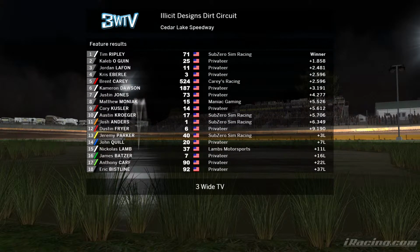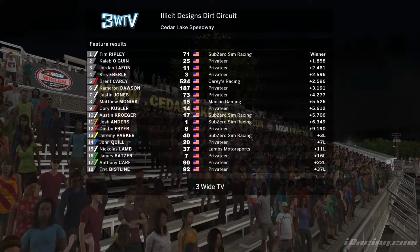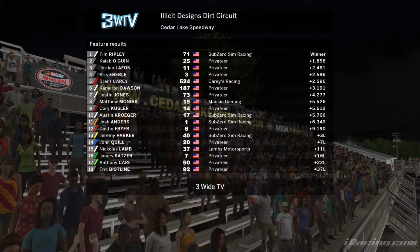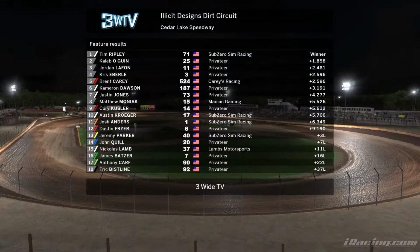There we go. The Illicit Designs Dirt Circuit, Cedar Lake Speedway, the 358 Modifieds here on 3 Wide TV. Tim Ripley going to take home the win by almost 2 seconds over Caleb O'Gwin in the number 25 machine. Jordan LaFawn coming home in third. Chris Eberly in the number 3 machine, who led a good number of laps here in the feature, comes home in fourth. Brent Carey in the 524 in fifth, but was battling for that third position right there on the final lap. Cameron Dawson, the 187 in sixth.